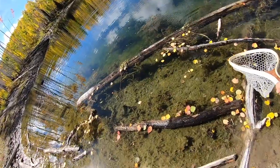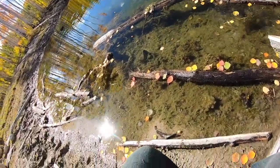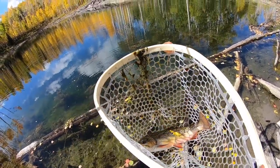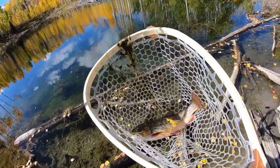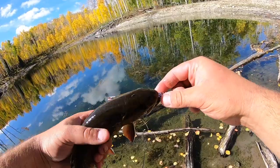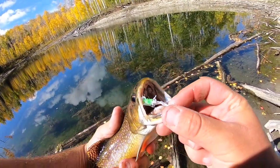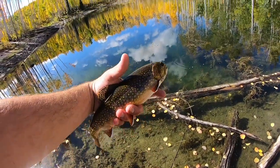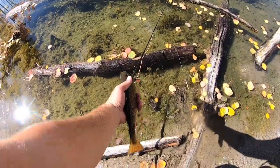Get over here. Lift them up. Oh, yeah. Nice. Number four. Guys, we've been fishing for like 12 minutes. We've already got four. Dude, and that guy wanted it. He had it clear in his mouth. Here we go. Number four. See it.